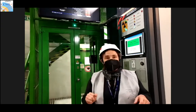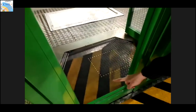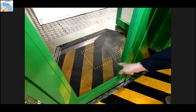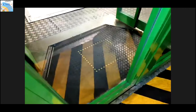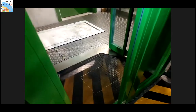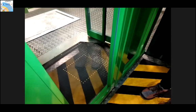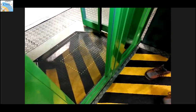This door has three checks. The first one is a weight check. Maybe you can see, there are some lines, yellow dots, and there is a square. I have to put my feet on this zone, and then, okay, I will never know my weight, fortunately, but however, they will check if I'm human. So if I'm not introducing any material, this is the first check.